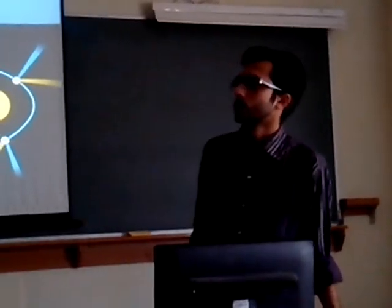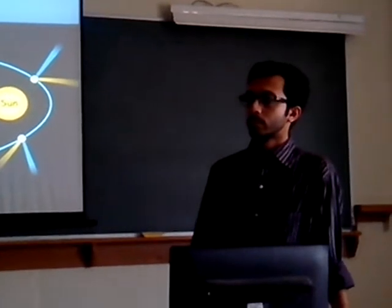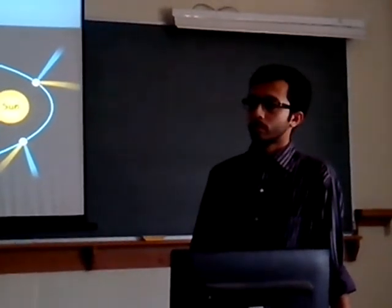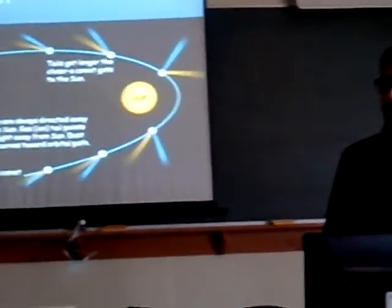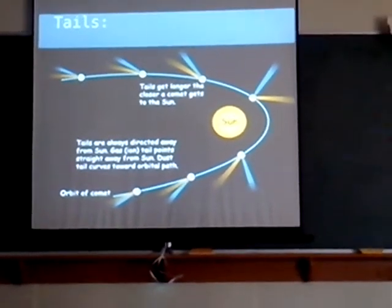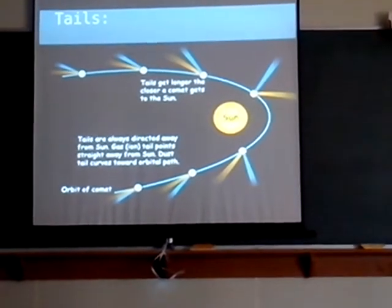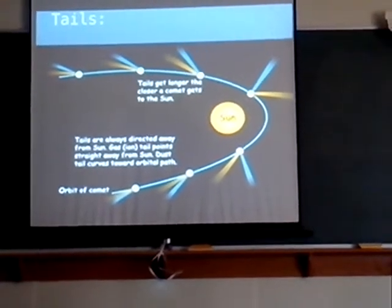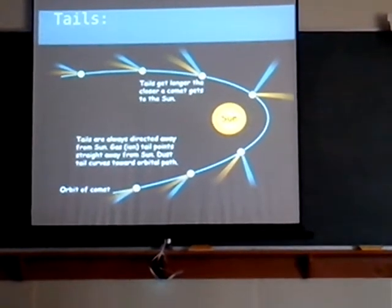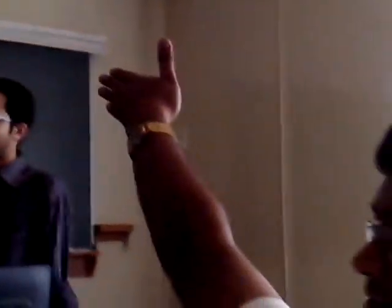The dust tail is much heavier. So the gravitational inertia is putting it in between the path, and the iron tail is purely iron. They are not heavy particles. That is only facing the electromagnetic radiation pressure. That's why gravity is only different for the iron tail and dust tail. I don't exactly know, but for the dust tail you also have to account for Coriolis force. That's why it's slightly curved.